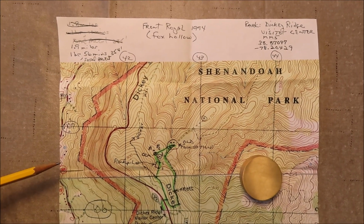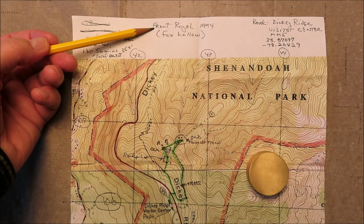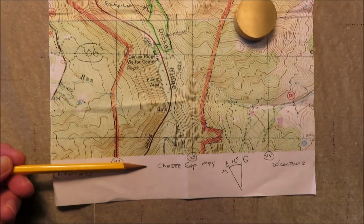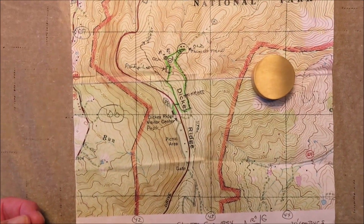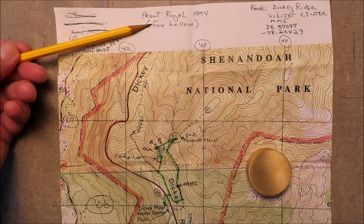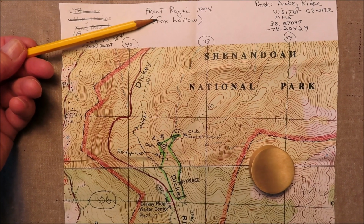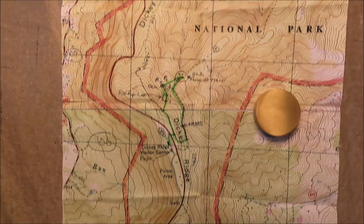This is a map of today's hike. It's two quadrangle maps pasted together. The top part is Front Royal, 1994, and the bottom part is Chester Gap, 1994. And this is another hike down into Fox Hollow, looking for some old foundations at the bottom of the hike, and also a couple things I saw on LiDAR that I wanted to go investigate.